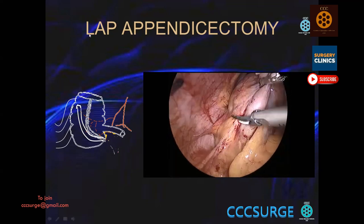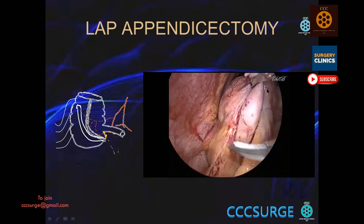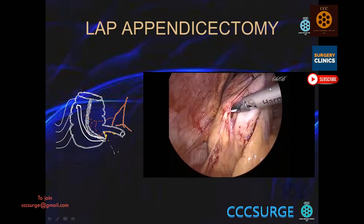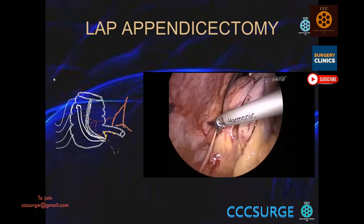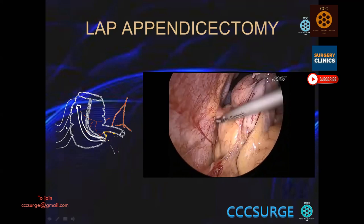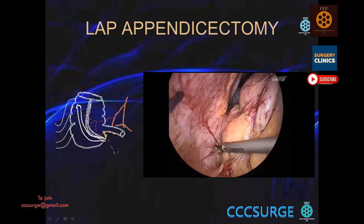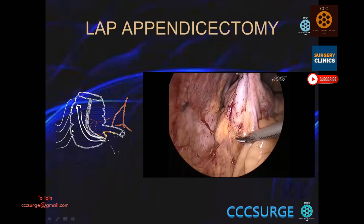So we are choosing to avoid that area. I purposely showed you that because having done that, we realized that there was a bit of thickening. It wasn't really transparent. So you cut those fibers. These are the fibers that we are cutting right now to mobilize the appendix and the ascending colon. So don't forget that that is the commonest position of the appendix.